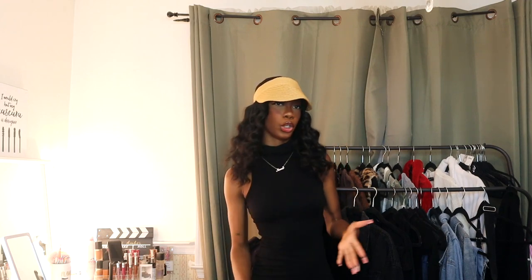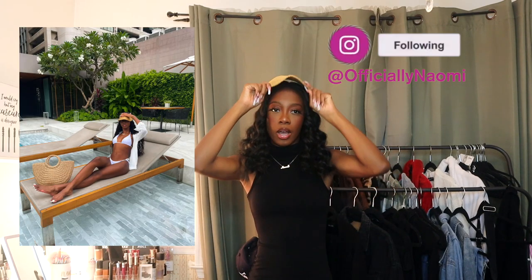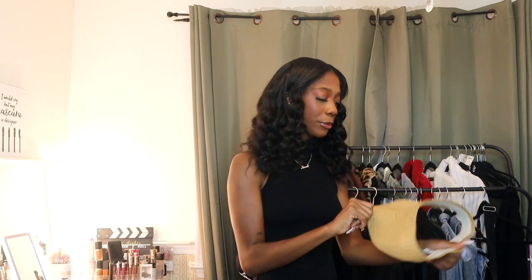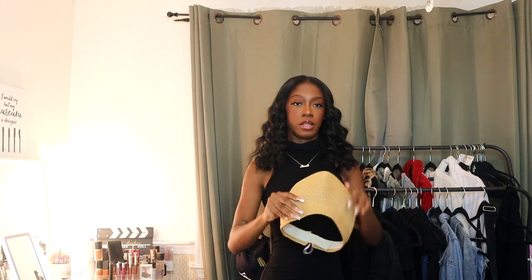I think this is so cute and actually quite different. I don't think I've seen many girls rock this for vacation, so I'm really excited for that. Hopefully I didn't mess up my hair too much, but yeah, I'm really excited for this. Another thing is, I don't know how I'm gonna be able to get it shaped back, because once I put it in my luggage and everything, I don't know, it was hard enough to get this shape going, so we'll see.